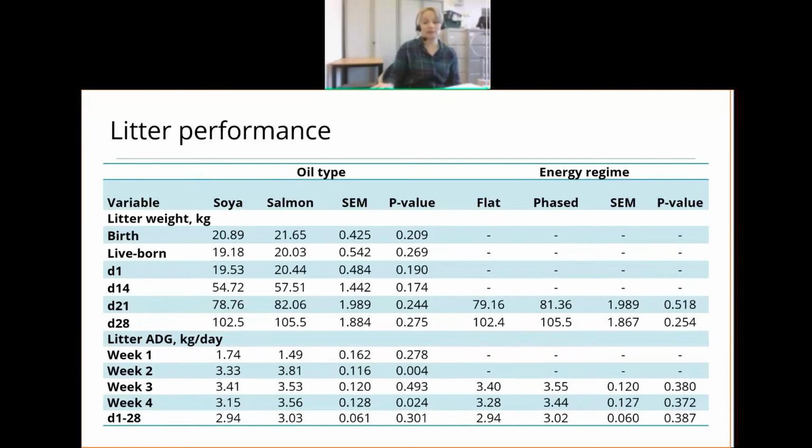So when looking at litter performance, we had a mean total born of 15.7 in the study and a born alive of 14.1. Again, all litters were standardised to 14 piglets within 24 hours, and so the mean litter size after fostering was 13.8. The average number of piglets then weaned was 12.2, and pre-weaning mortality rate had an average of 11.2.